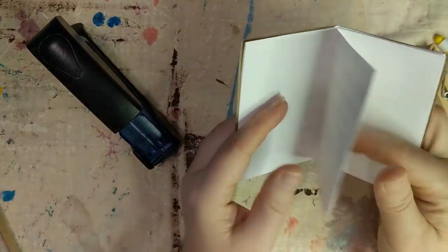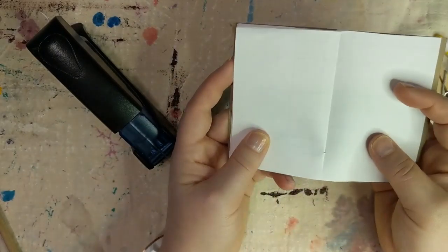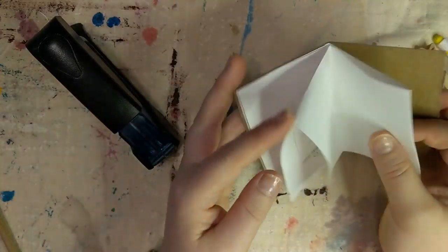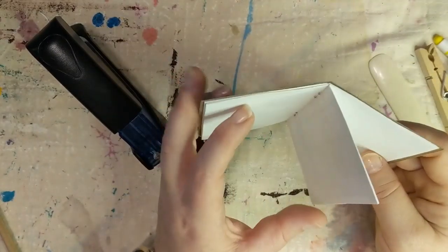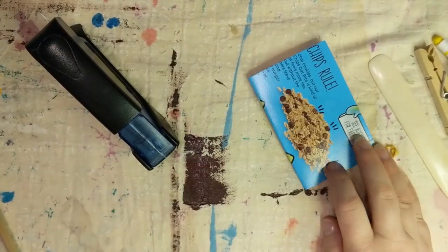And now my book is stapled right in the middle. This kind of book, it's not going to staple all the way through. So you will probably have to go back and glue these together, but it keeps it in there and it does pretty good. So there's the cover of your book.